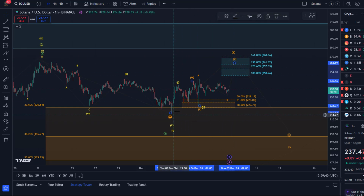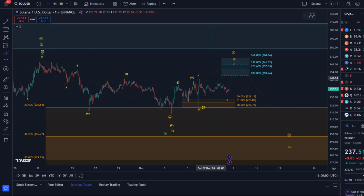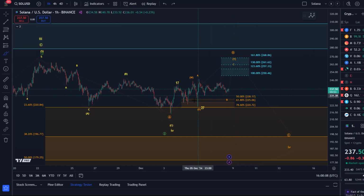I've made it a bit more complex here. I had it marked as an ABC, but due to the complexities and the ongoing sideways action and the connection of various ABC structures in that pattern, it looks more like a WXY pattern now, which is a more complex form of a correction. So in this pattern, we could currently be working on an internal B wave of that wave Y. A Y wave is an ABC structure. So we're dealing with a connection of different ABC structures here. And then one more high could happen here.